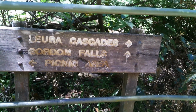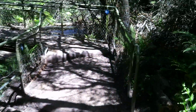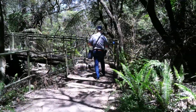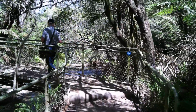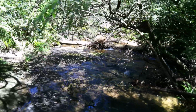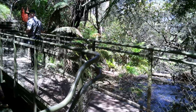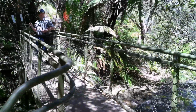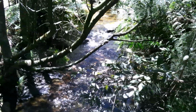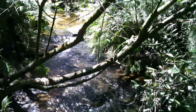Leura Cascades, Gordon Falls, back to the picnic area. Middle bridge with a view. Hard to see upstream with all the trees.